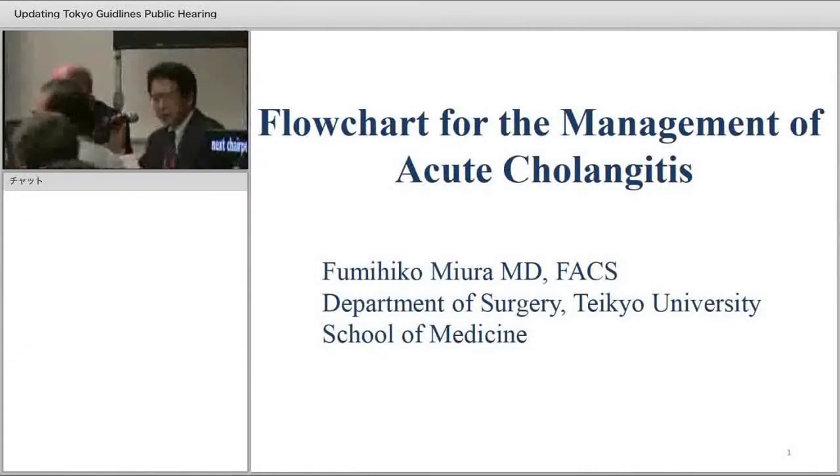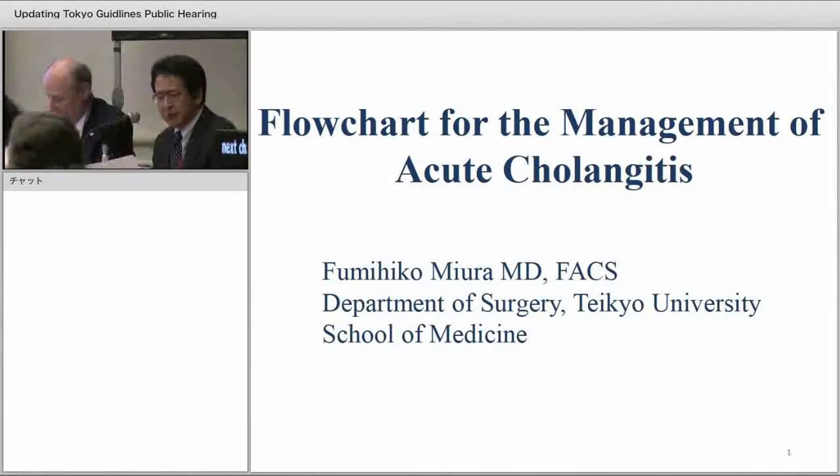Next speaker is Fumihiko Miura. He presents flowchart of the management of acute cholangitis.